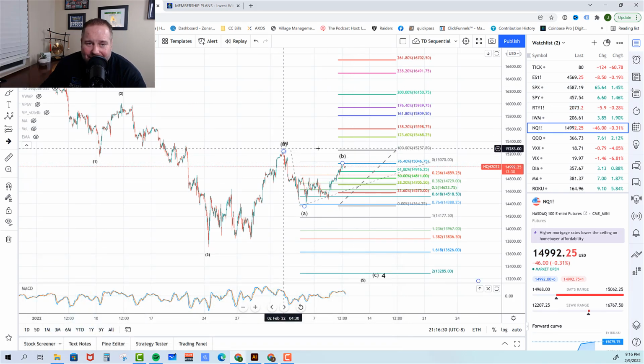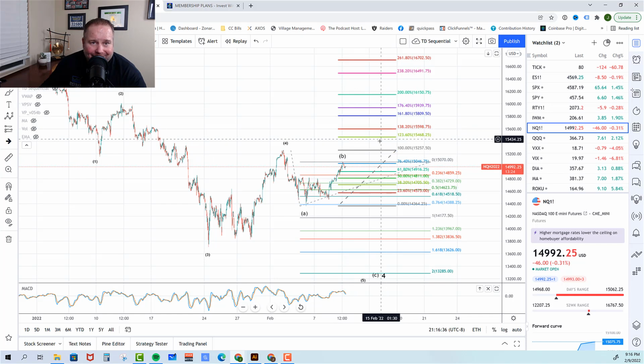For the NASDAQ, they need to push through this 764 more aggressively and ultimately take out this high at 15,257 to give us a more bullish setup to the upside. If we can get that, then we are bullish in both charts and things are looking pretty strong there. However, if we get a 5-wave move down off of this high, that is an impulsive move down that would indicate we could be in this C wave down towards 13,285 to 13,250.